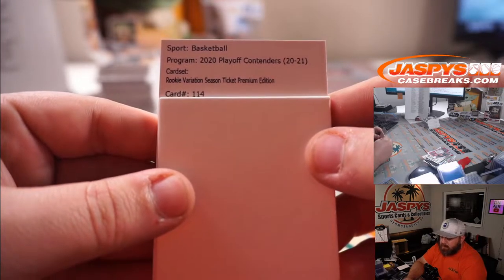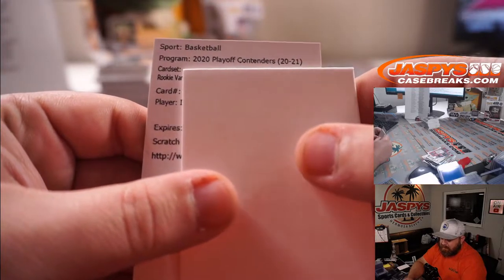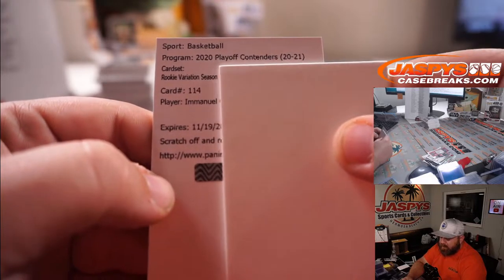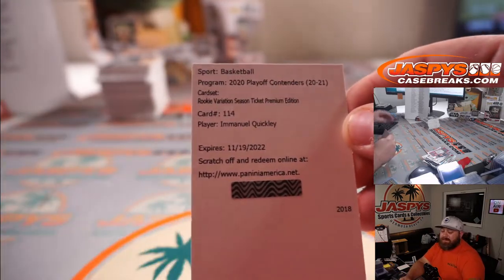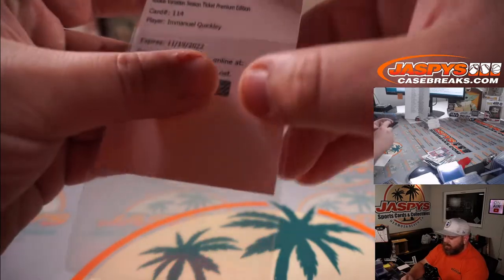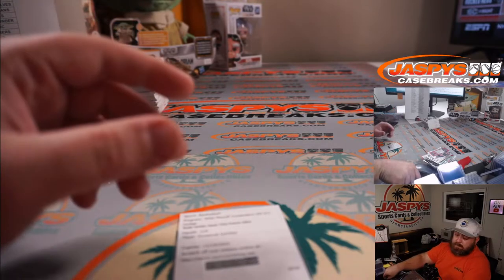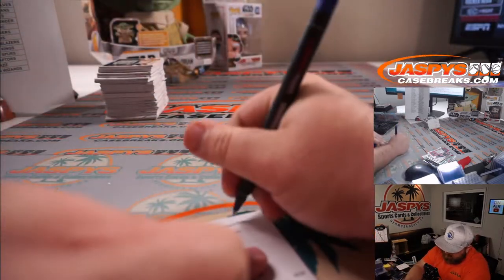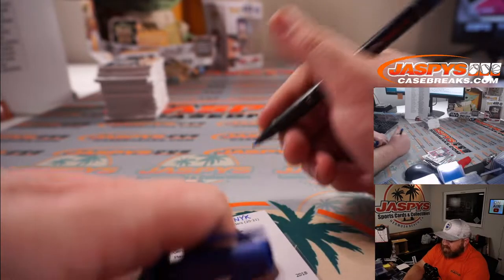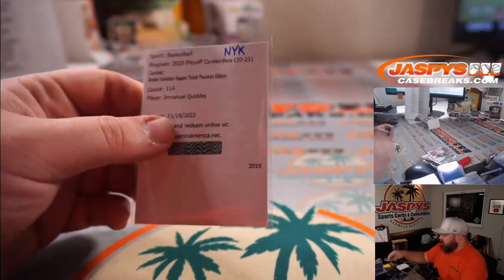Card 114. Does it change? Because it's that? It's an I. M. It's going to be Emmanuel Quickly. It is. Emmanuel Quickly for the New York Knicks, Todd Greenwald. Good rookie. There you go, for the New York Knicks, Todd, congrats. And that premium edition is the optic, right? Nice one there for the Knicks.